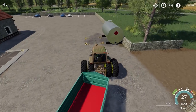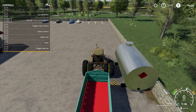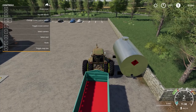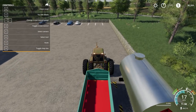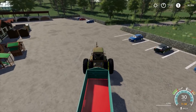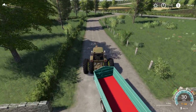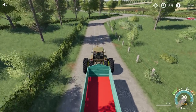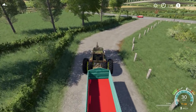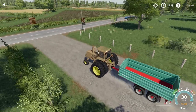Let's see if we can actually refuel from here. I don't think we can. That's a shame. We're going to need to buy our own fuel bowser anyway for the farm, because we're going to need it pretty soon. And either a field service trailer or somewhere we can actually take our machines into and actually service them.